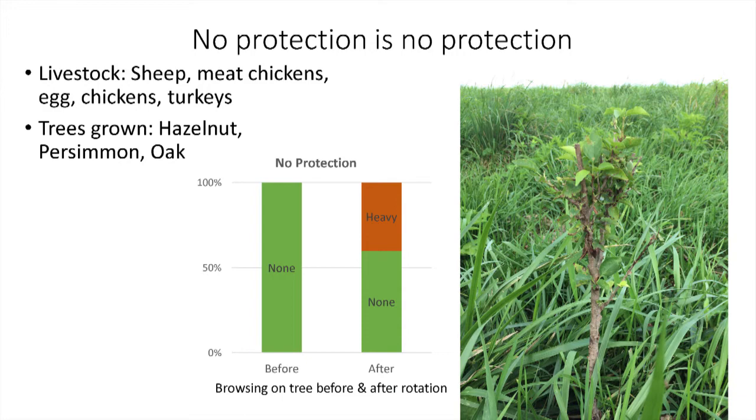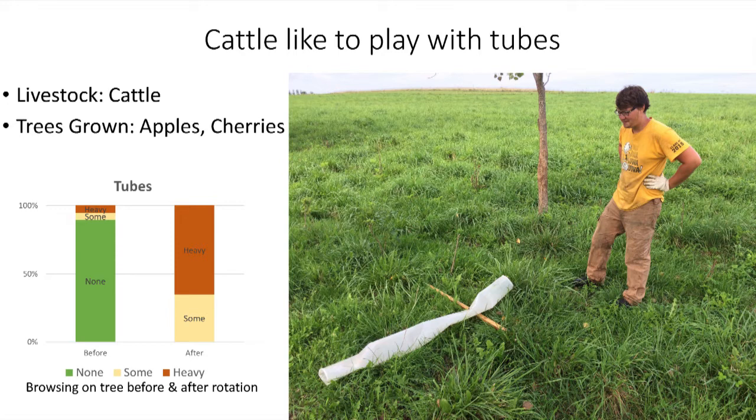And so we rated before a grazing event and after a grazing event. Green is how much browsing damage was there, none, and red is heavy browsing damage. So in this case, with sheep and poultry, roughly half of their trees had heavy damage in the control with no protection. With cattle, this is on another farm, they used tree tubes. Before the grazing event, most of the trees had no damage. Afterwards, all of the trees had either heavy or some damage. So in this case, tubes were a bad idea because they attracted the cattle to do more damage to the trees. This is what research is good for, is telling you what not to do.